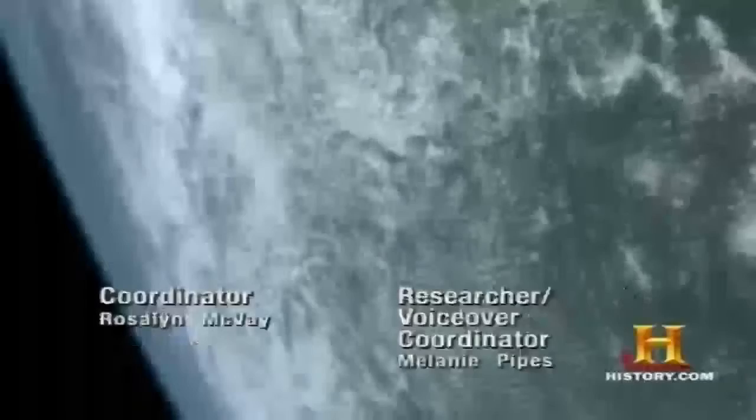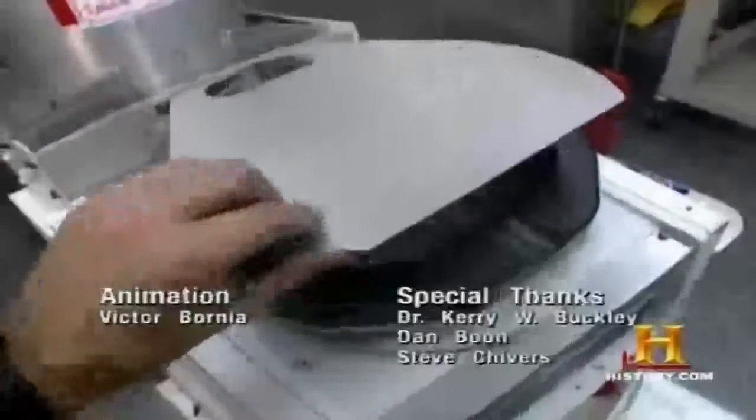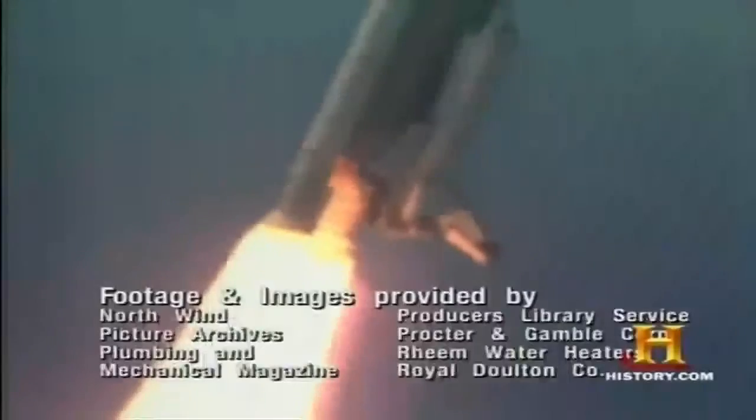In the space of 200 years, bathroom technology has evolved from holes in the Earth to a computer-driven commode that orbits 200 miles above it. And if human beings ever plumb distant galaxies, one thing's for sure.